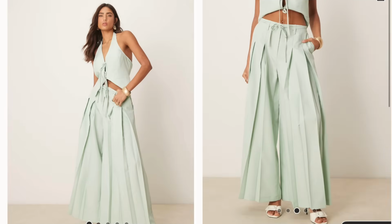Sticking with the sets, I love this mint green. This color does not look good on me, but the color is fantastic. Imagine wearing this with silver. Yes, this color and silver, so good. I love that the pants are wide leg. You don't have to wear it with the midriff. You definitely could wear something underneath it, right? But I think this is also from ASOS. Again, the quality is probably about the same, but it's just like a really nice put together outfit. There's nothing like a two-piece outfit to get you going and not having to think about your outfit.